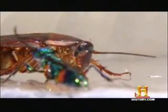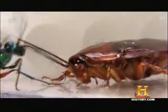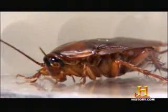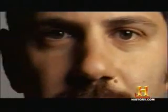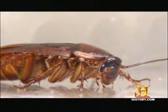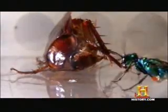This brain sting causes a dramatic behavioral change in the cockroach, basically turning it into a zombie. Wasp venom is precisely engineered to shut down signals carried by a key brain chemical called dopamine. In humans and other animals, dopamine is a naturally occurring chemical messenger in the brain. It regulates movement and sensation. With its dopamine knocked out, the roach cannot move freely or escape.